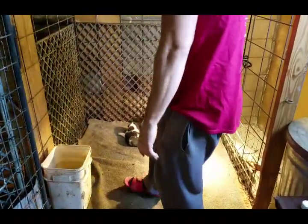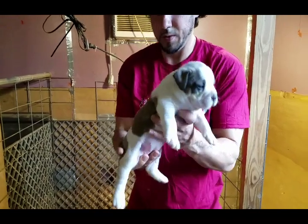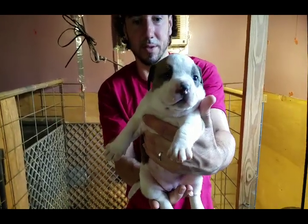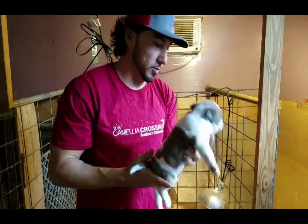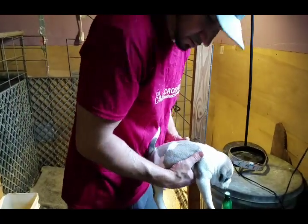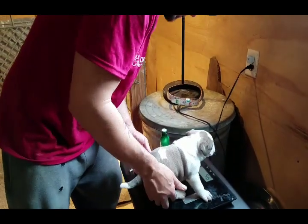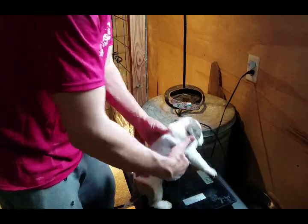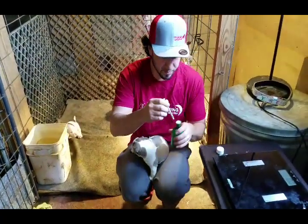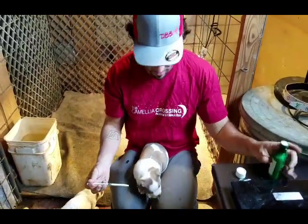So, we've done Tick. We've done this girl. This is the other female. Look at that, y'all. I mean, this is just absolutely amazing, y'all. Beautiful, beautiful, beautiful little girl. Little runt. Little runt, I don't know. 4.6 pounds of runt. She was the runt, you know how that goes.